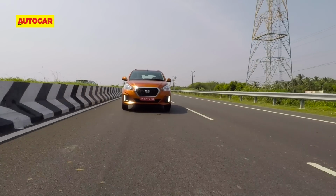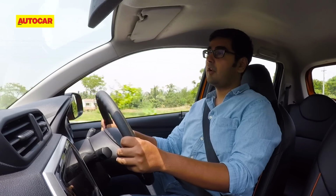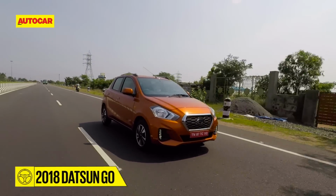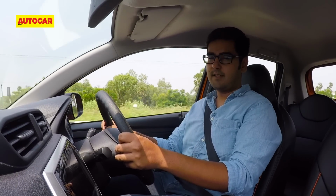Ride quality is decent, while smaller changes have also helped enhance other aspects of the driving experience. One of the areas of improvement on the Datsun Go has got to be refinement. You hear less of the engine, but the bigger change is in road noise. Datsun has added more cladding, so you won't hear pebbles and the like clunking around in the wheel wells anymore.